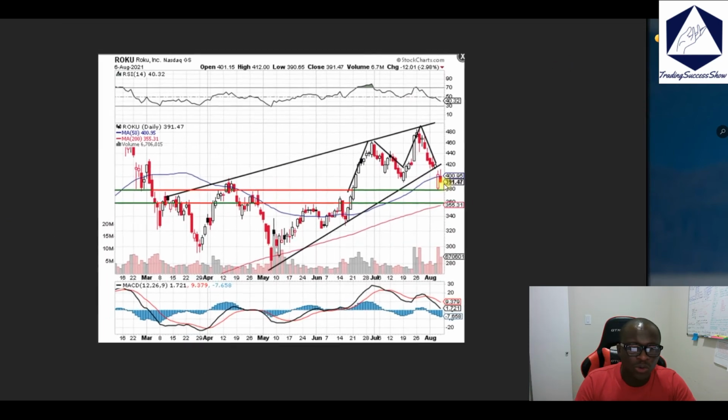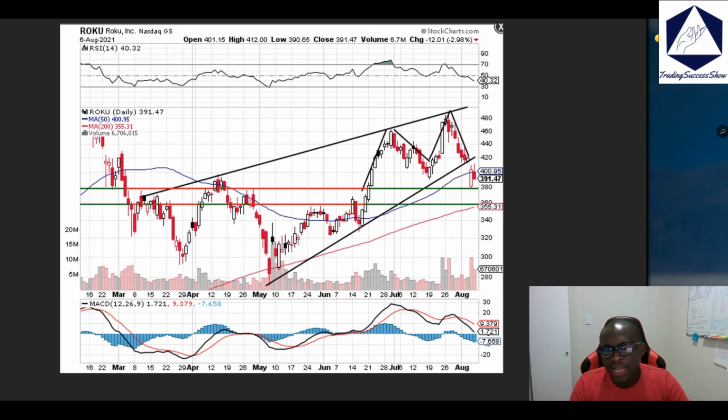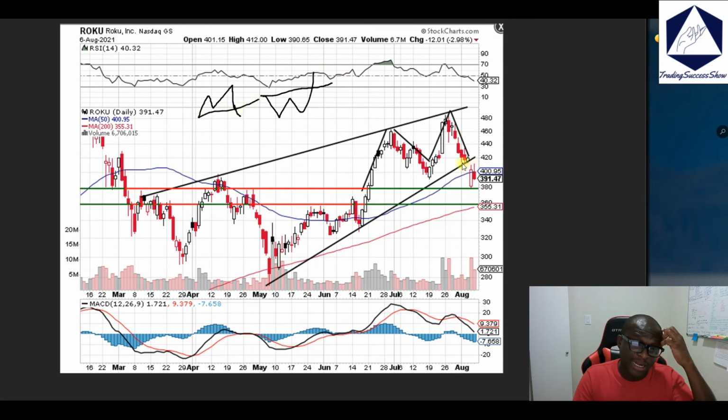Roku, keep an eye on Roku. The reason is that we are really extended to the lows. Look at how we got this M. Most times when you look at an M, it means a reversal pattern. You look at a W, that is a bullish breakout form of a deal. This one right here, we break down. So that is what is happening right now.